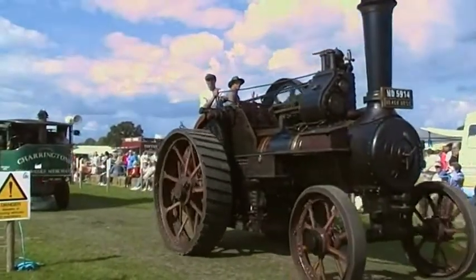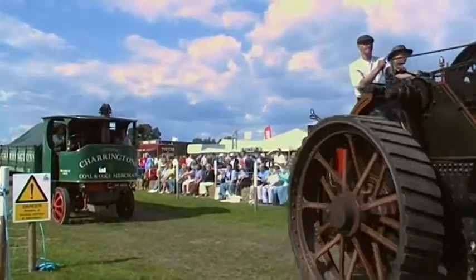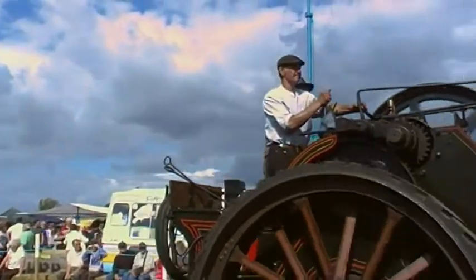Now a word about the Steam Traction Club. The club was formed in 1979 for young people under the age of 21 who were interested in steam traction engines, and was formed by the then National Traction Engine Club. Today, it is the young person's branch of the National Traction Engine Club.